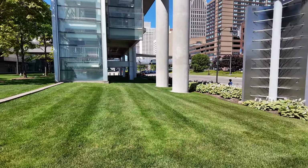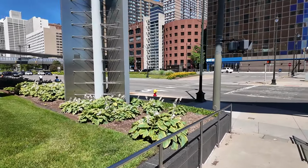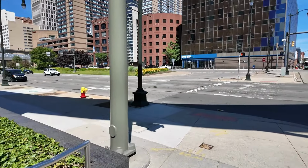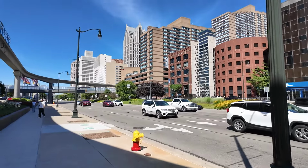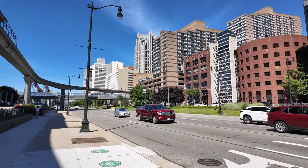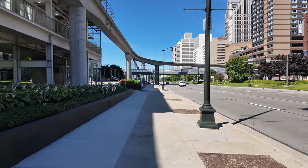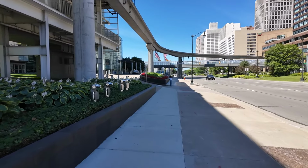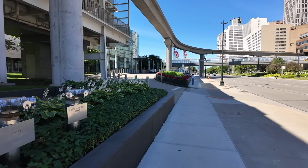Okay, looks like I can't get in from over there. I've never gotten on the People Mover from the outside over here before, so I'm kind of learning as I go. I need to get back over here on Jefferson. But I got a nice view of the skyline over here. Worst case scenario, I may have to go inside, because for the access to the People Mover from inside the Renaissance Center, you just go up to the second floor.